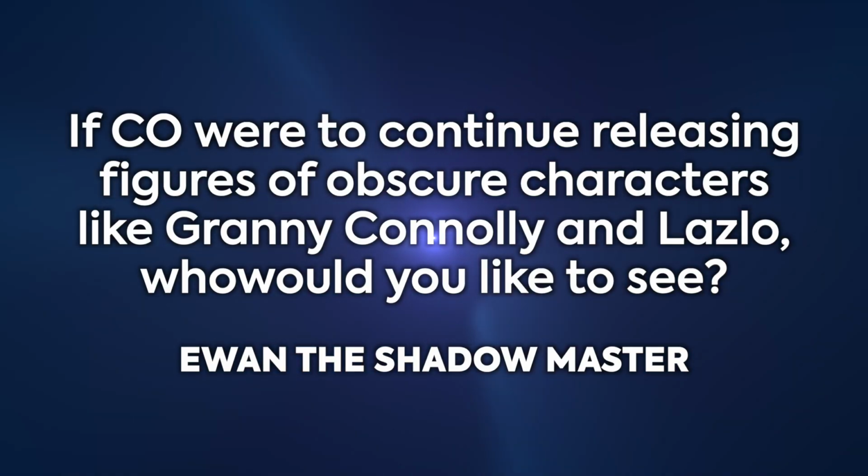From you and the Shadow Master, if CO were to continue releasing figures of obscure characters like Granny Connolly or Laszlo, who would you like to see? And he's posted a picture of Soldeed and Gibbous. Gibbous, yeah, that's the one. We're talking from kind of series 6, 7 onwards, I guess, yeah, let's do that, because I can't even think about the classic stuff.